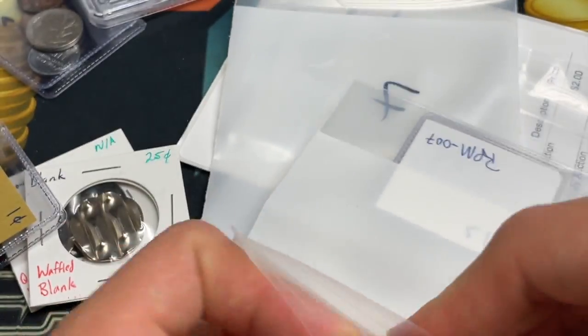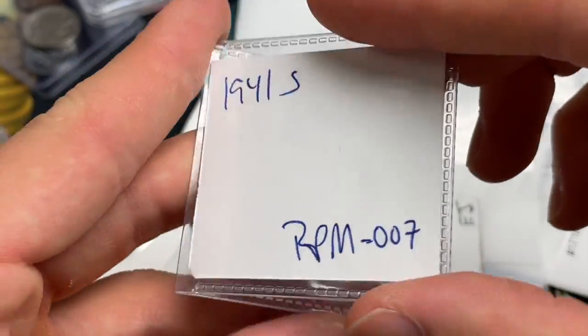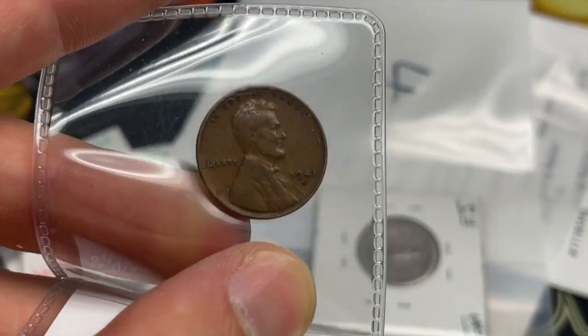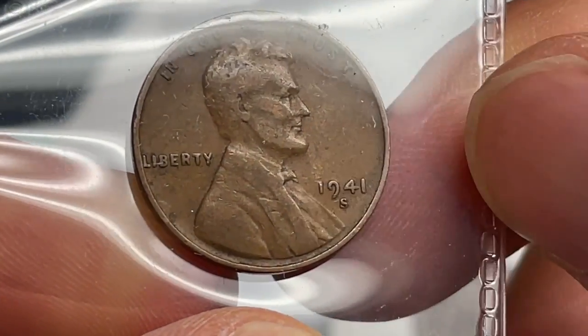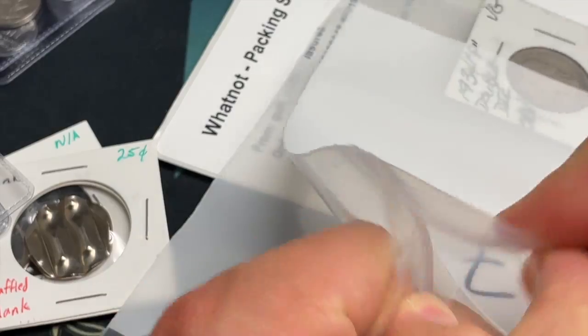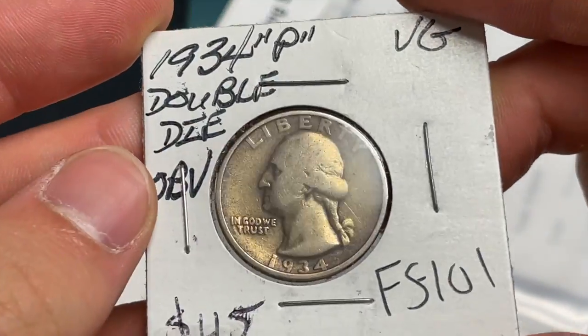I also got this repunched mint mark wheat penny that I paid a few bucks for. I want to say I paid like $5 or $6 for this one. 1941S, a repunched mint mark. Let's see if we can see it from here. Often you cannot, and I don't know exactly the diagnostic here. It looks like it may be a little bit underneath to the south and to the east, but a good little find there. This one was one of the pricier coins that maybe I paid up for. Could have paid a little bit too much, but I still really wanted it for my collection.